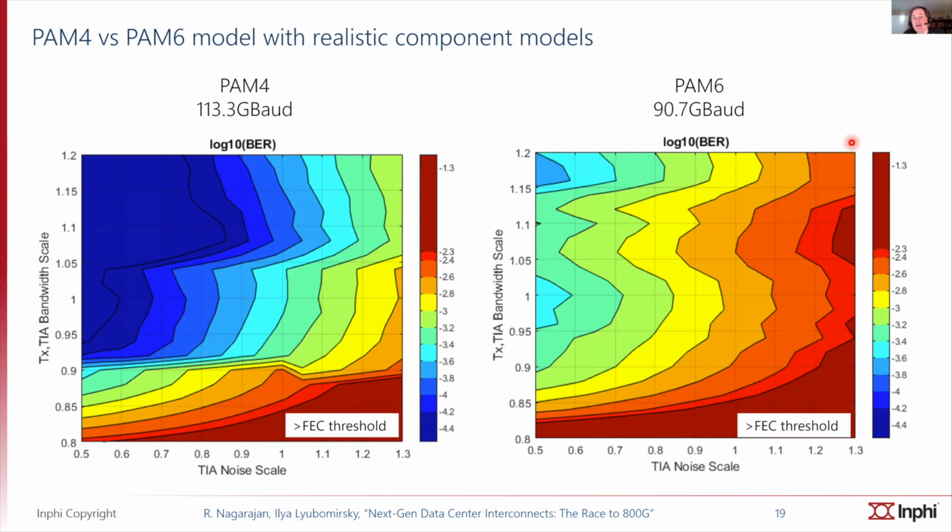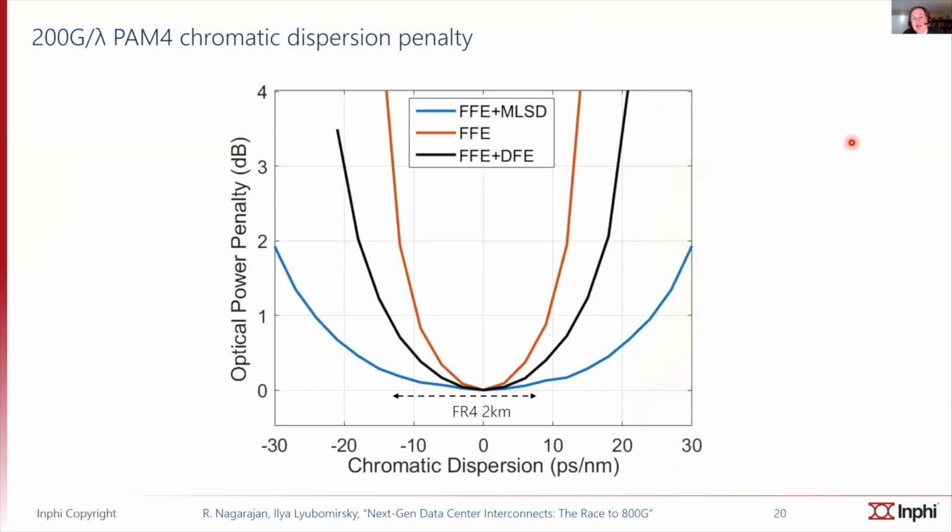And here we're focusing more on the TIA and looking at the impact of TIA noise and bandwidth, sweeping out that parameter space and comparing PAM4 to PAM6. And you can see here, red is bad, it's below the FEC threshold. We want to be in the green and blue region, and this slide shows that PAM4 has a much wider good region of operation, which shows it's more robust and a good choice for modulation. So if you go to the next slide, Radha.